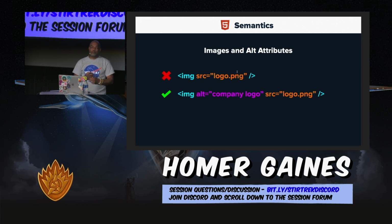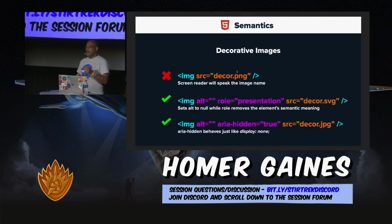Instead, provide your alt text. Company logo, yeah, that's generic. You want to be a little bit more descriptive than that, but that's the example. Use an alt description. When you're dealing with decorative images, that's a different thing too.